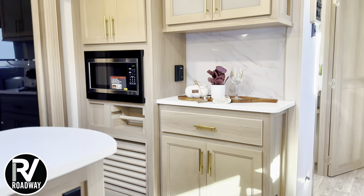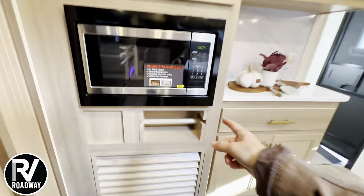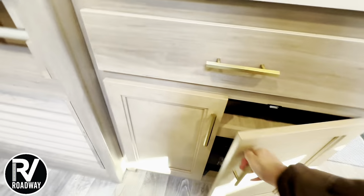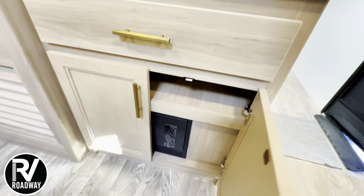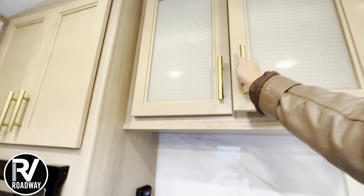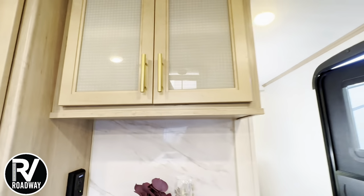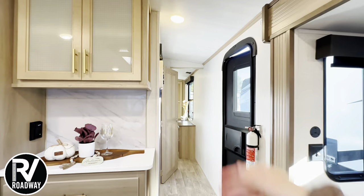And we have a little coffee bar area over here. We have some cabinetry. We have a built-in paper towel holder, which is super sweet. And then right under here, you can find your fuse box. And we have some really pretty stained glass. So that's very nice. And then let's go check out the front of the coach.